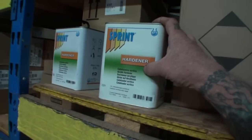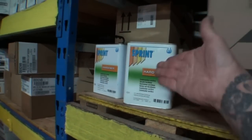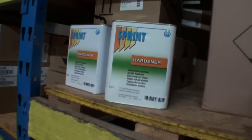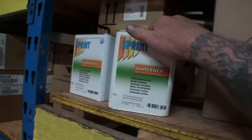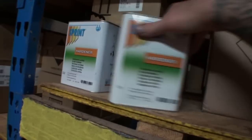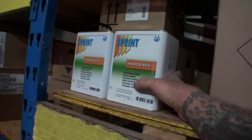What is this stuff right here? I've never seen this brand. Sprint? Yeah, that brand. What is this? PPG bought it too when they bought the Grow 9000 and stuff like that. Okay, this is part of the Grow. It's not part of the Grow. Like I said, they bought it at the same time when they bought Grow. Is this hardener for a clear? It's actually hardener, catalyst. Yeah, that's hardener for a clear, I think.